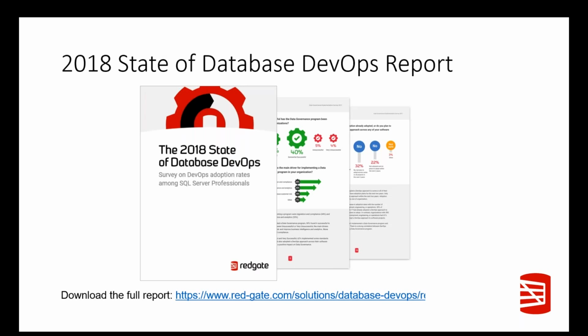And of course, this is a really big focus for people at the moment, but don't just take my word for this. Every year, Redgate runs a survey of database professionals and produces the State of Database DevOps report from the data that we collect. Some of the key findings from our 2018 report are that within 2 years, over 80% of companies will adopt DevOps. The biggest driver for including the database is the increase of speed in delivery of database changes. And finally, 76% of respondents have developers in their team who work across both application and databases.